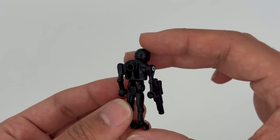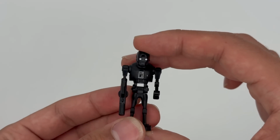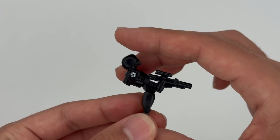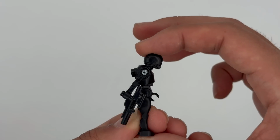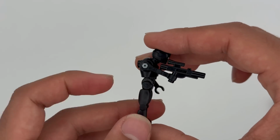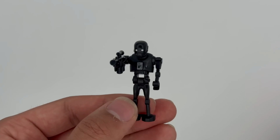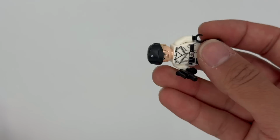K2SO actually is a returning character, which we haven't seen for years, but the thing is, they've pretty much remolded the entire way they have built up his body. The legs are completely different because they are utilizing the new mold they introduced for the upgraded Super Battle Droid legs, which we just got last year, and then of course you have a newer style of mold for the torso and head. It's very similar to the original mold, but the printing is very different. There's just a bit more detail factored into the chest and a little bit less weathering as well on the side of the head, which makes sense.